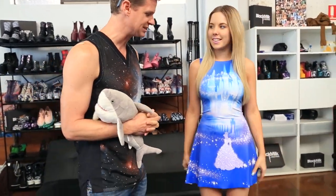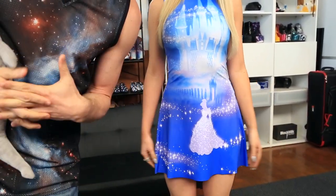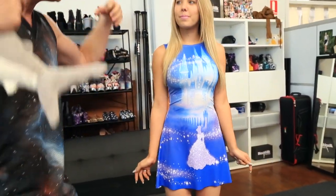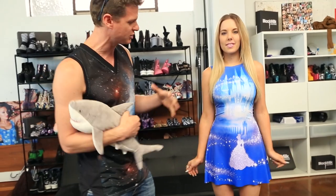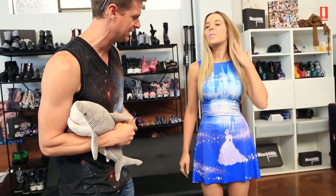We also have Cinderella. We decided to put Cinderella on a play dress. This is the second play dress we've ever done. It is a really beautiful cut. It's high neck. It's inspired by tennis, as I may have mentioned in the past. And this is a really beautiful kind of enchanted scene, lots of twinkling, lots of beautiful things happening, and the silhouette of Cinderella in the background. So all the Cinderella fans, this is for you.